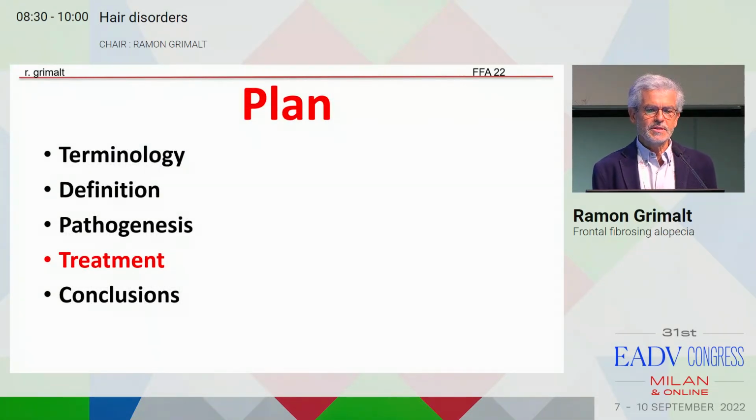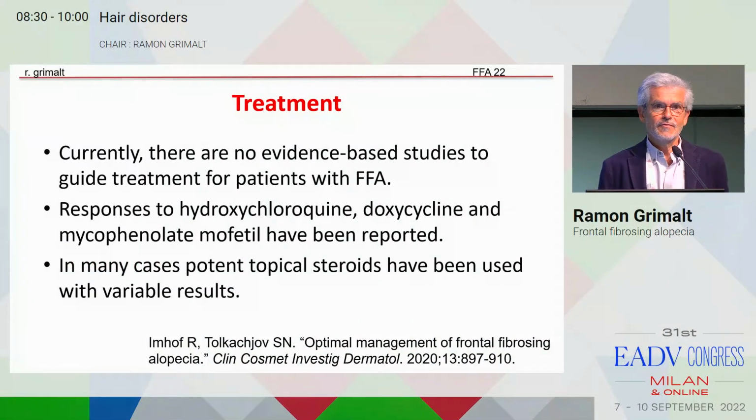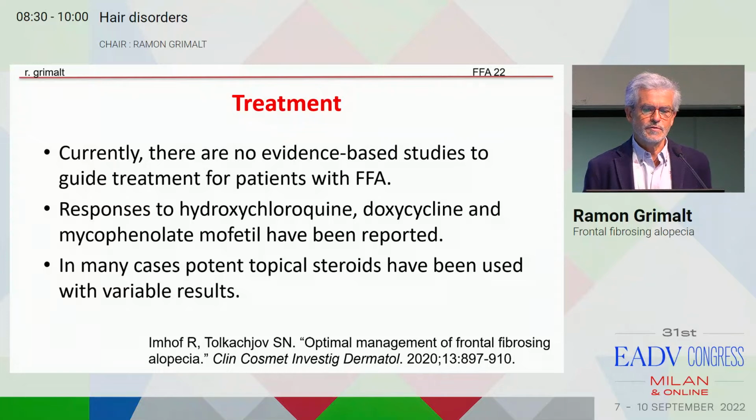Let's move into treatment, which most of you are probably more interested in than pathogenesis. Even as dermatologists, we all like to understand what diseases we're seeing, and frontal fibrosing alopecia is a disease that we do not understand. Currently, unfortunately, there are no evidence-based studies to guide treatment for patients with frontal fibrosing alopecia. So we will have the same final conclusion. Some articles show good, relevant results, and others show that these results were not conclusive.